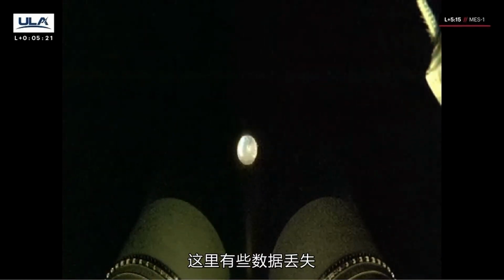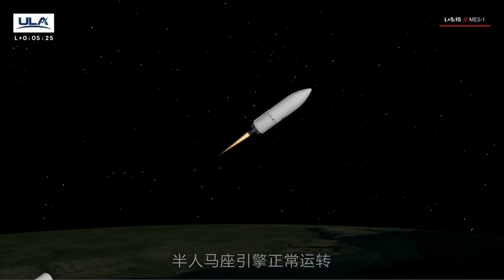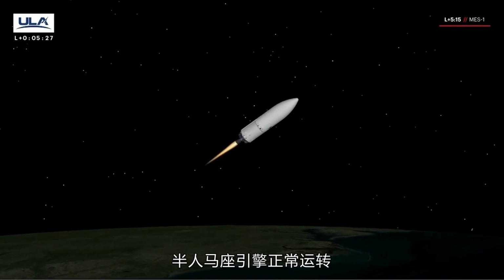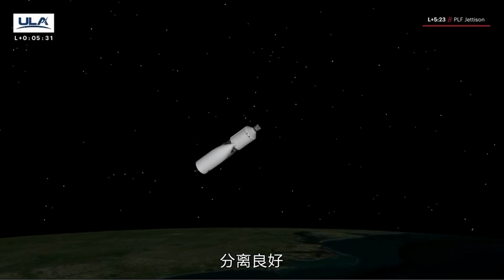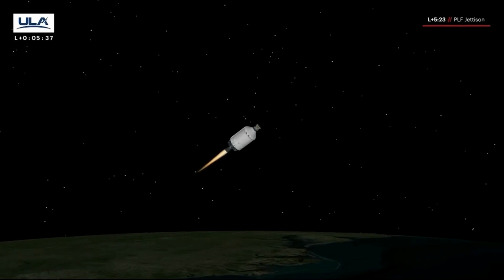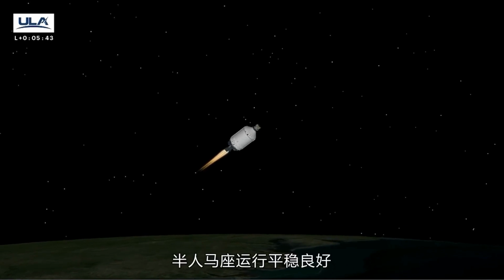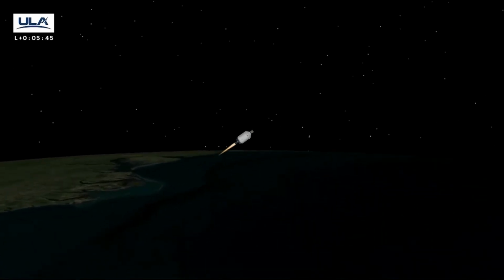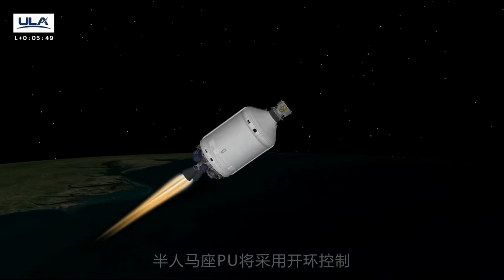And experiencing a bit of data loss here. We've recovered the data. Looks like Centaur engines are up and running normally, good steady state pressure, and we've just jettisoned the payload fairing. 2 good brake wires. Good steady state operating levels on the Centaur mains. 2 good engines. Gone to open loop control on Centaur PU.